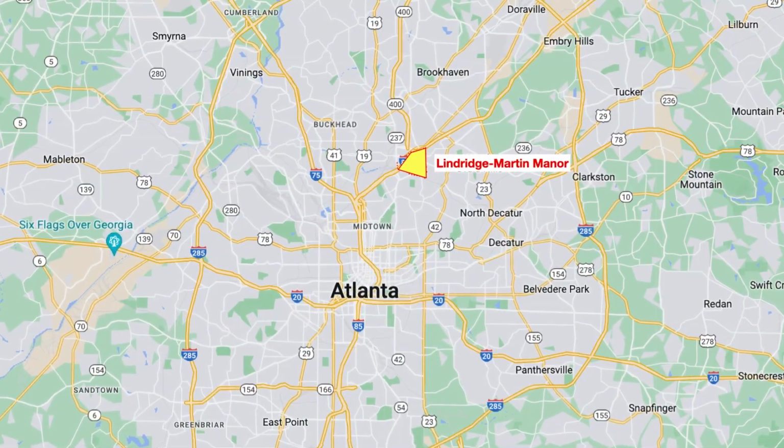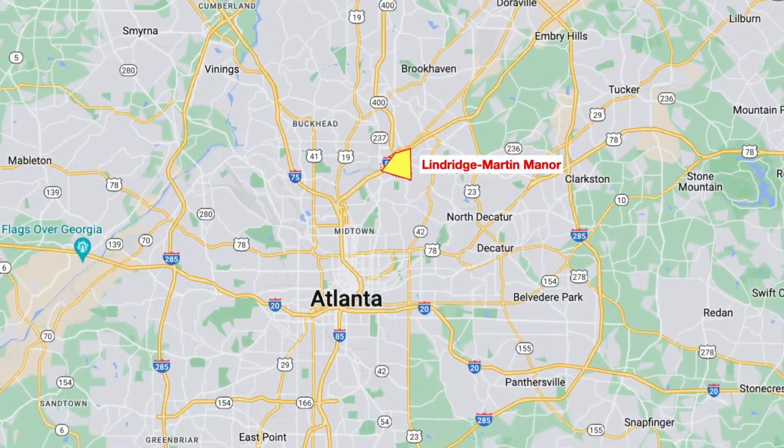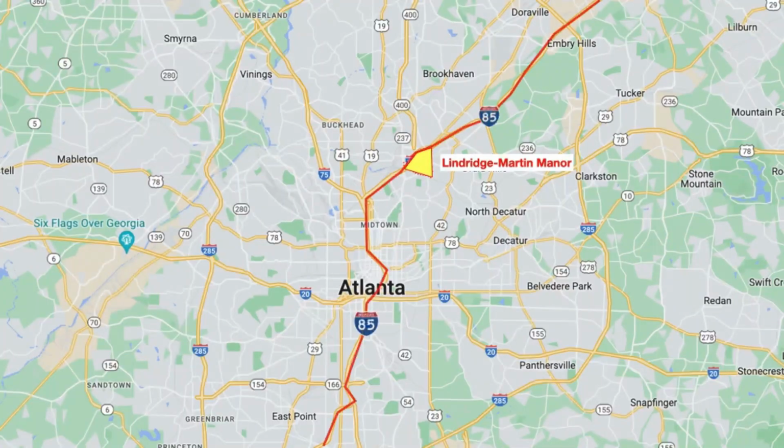Okay, so you're moving to Atlanta and Lindridge-Martin Manor. What is this neighborhood all about? Let me show you where this is on the map to get started for us. You're gonna see it's just a little bit north of the center of the city. It's just under I-85, kind of south of Buckhead and north of the Emory area.